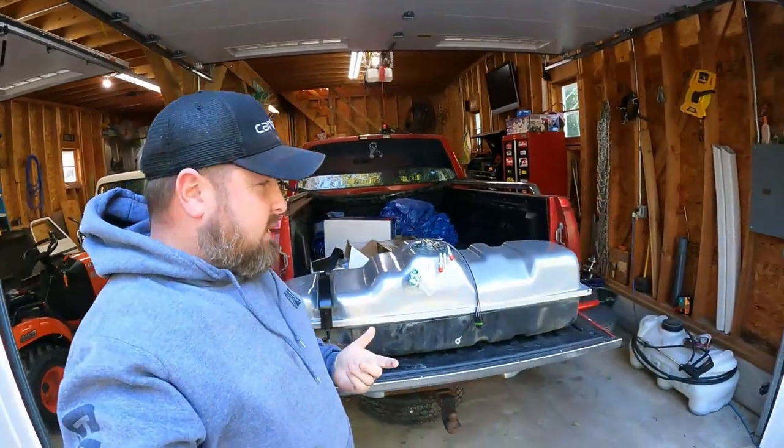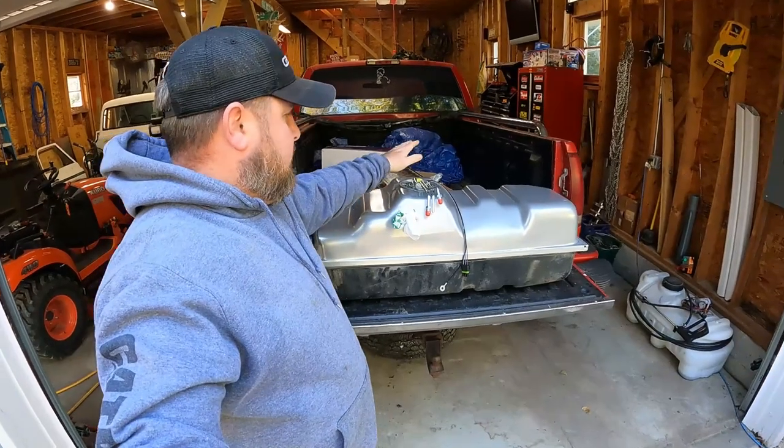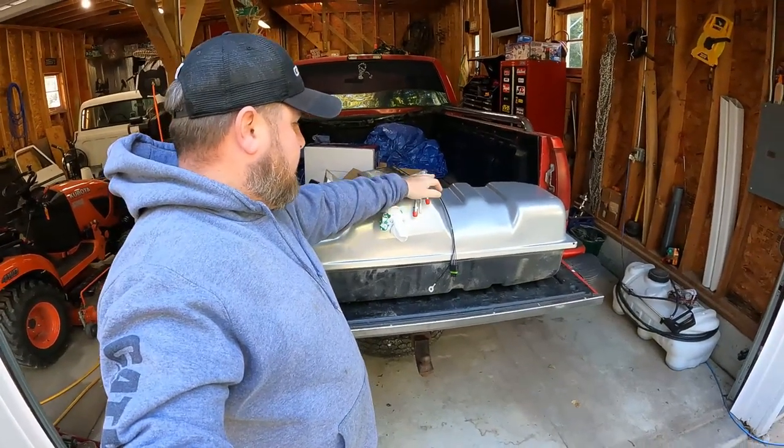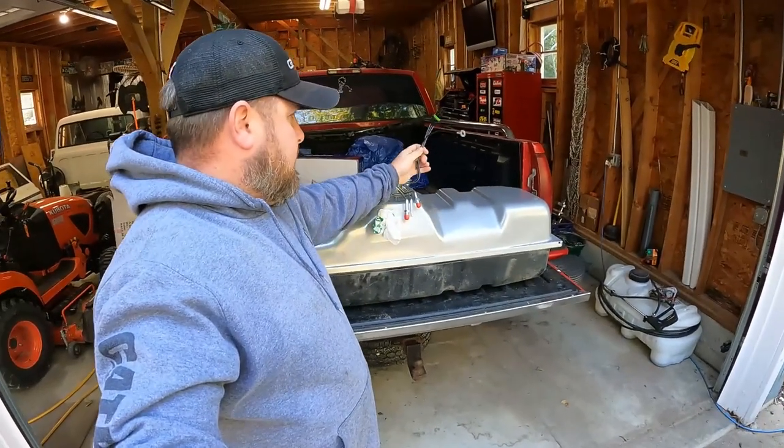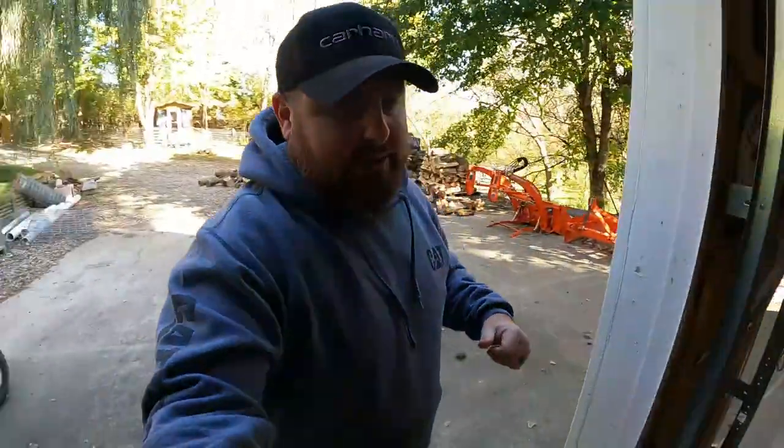Better off just showing you what I mean by the injector coils, because it's a really messed up situation. And hopefully I can fix it with new parts. Before we get into that, it's all ready to go. I got a new fuel tank, pump, sending unit. Obviously had to buy a new wiring harness because the one that's in the truck is all chewed up.